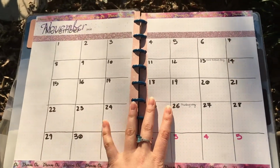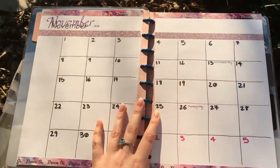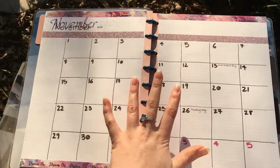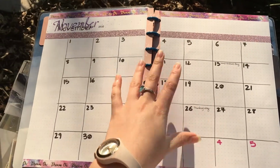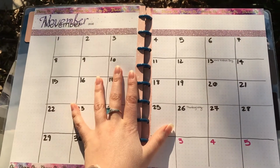November, I left the calendar plain. I did write Thanksgiving and World Kindness Day because, hey, World Kindness Day, it's nice. And I want to leave this clean because I like a clean calendar. Obviously, you have to write when you are going to do things, but that's part of the thing that I was struggling with.